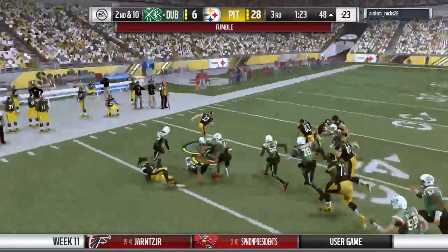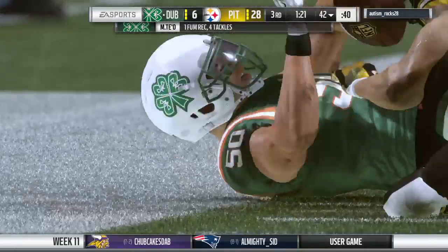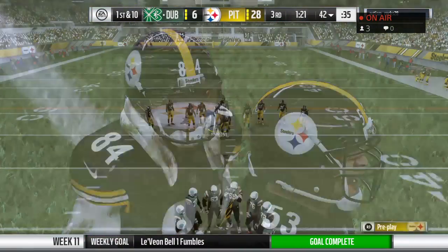Now Bell hit. He lost the football. And this is picked up by the defense. And they will take over possession of the football at their 42-yard line. Now this offense ready to take over again.